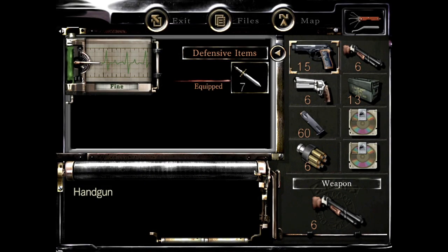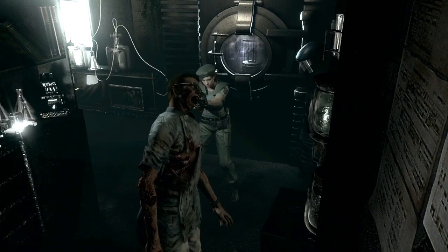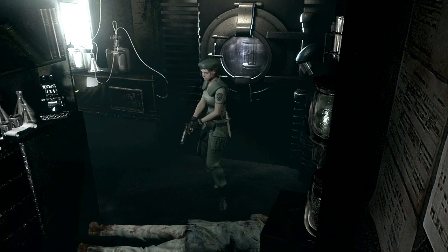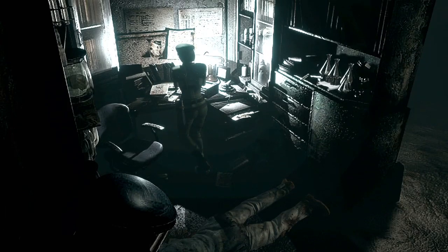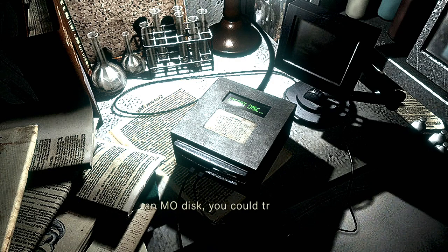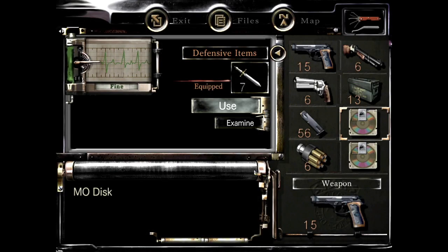Okay, let's kill zombie Ken Jennings and then we'll get the hell out of here. He's definitely dead. Let's see, anything over here? A security system passcode transmission device. If you had a MO disk, you could transmit the passcode to the system. Well, I happen to have a MO disk right here.